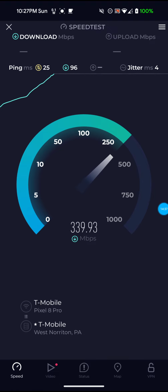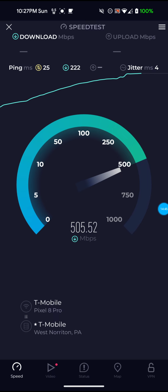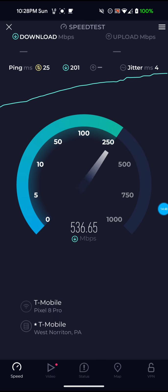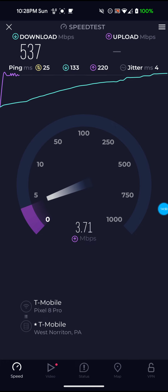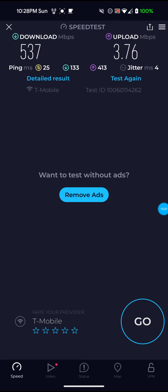Ping actually went up some on this one, but still nothing to be concerned about. And we're getting over 500 on the download consistently, so I'm definitely not mad about that. But the upload speed has definitely been suffering in these speed tests. And like I said, the ping has been spiking. The upload has been worse than normal, mostly because of the tower modernization. I know that's basically why it is.